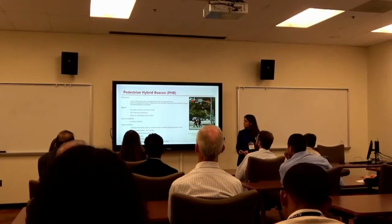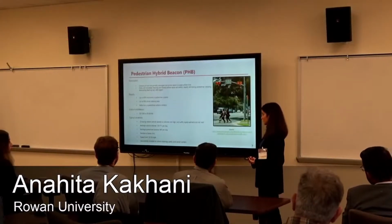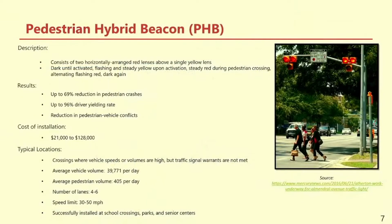The countermeasure costs from $21,000 to $128,000, and the typical installation locations based on the reviewed studies were crossings where vehicle volume and vehicle operating speed were high, but the traffic signal warrants were not met, and where vehicle volume was more than 39,000 vehicles per day, and pedestrian volume was more than 400 per day, and number of lanes was between 4 and 6, and the speed limit was between 30 to 50 miles per hour. They were also successfully installed at school crossings, and also parks and senior centers.